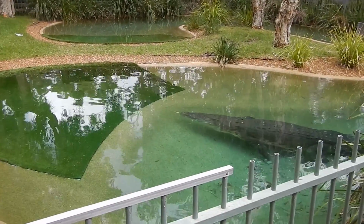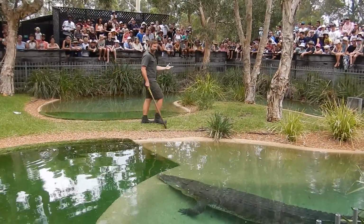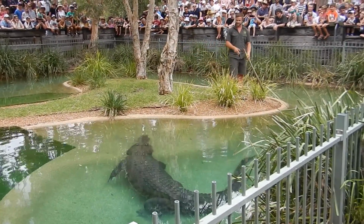So the crocodile farm was kind of stuck. They thought, what are we going to do? We've got a big, giant, scary crocodile that doesn't want to breed. No point keeping him here. So of course, where does he end up? With us at the reptile park, and he's been living here ever since.